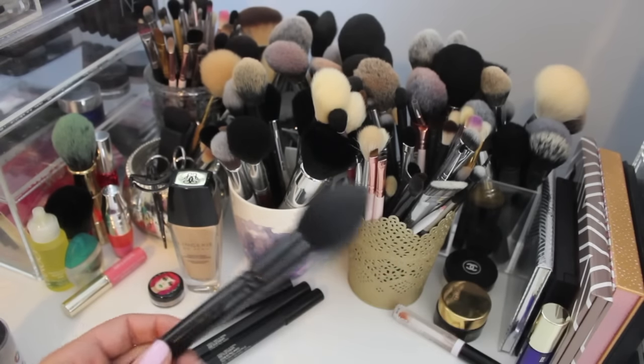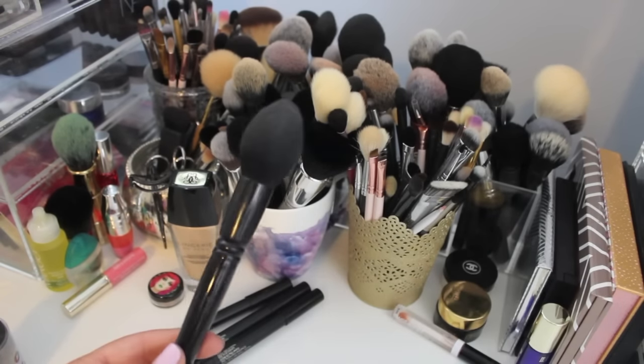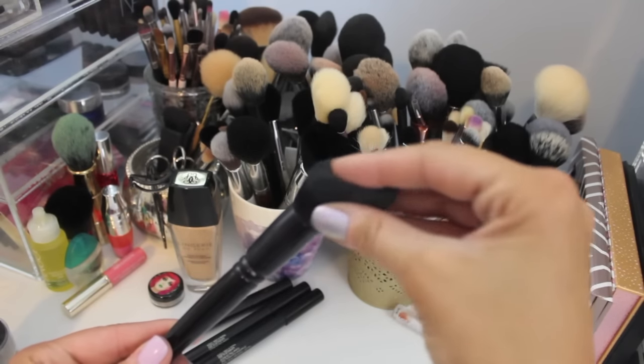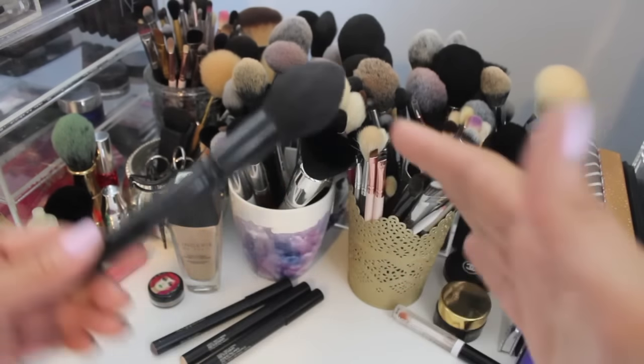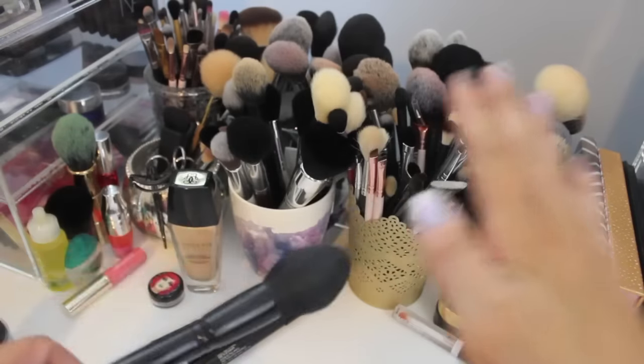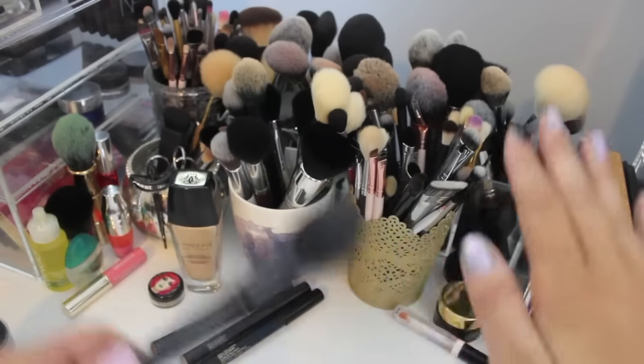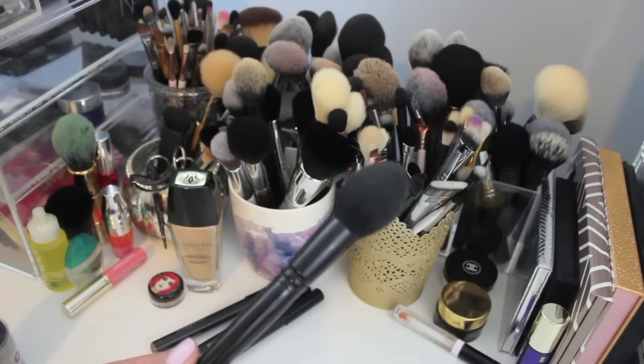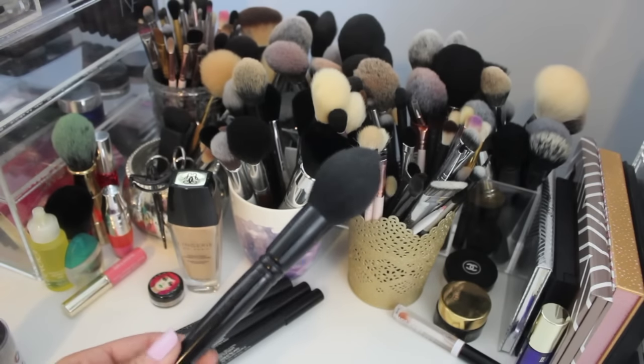For setting my under eyes, I'm using my Wayne Goss 00 brush. This brush is expensive, but it is so soft. Do you like how I'm reaching around? Isn't this weird? I feel kind of fancy doing this. Anyway, I'm taking this for my under eyes and just for setting my T-zone.